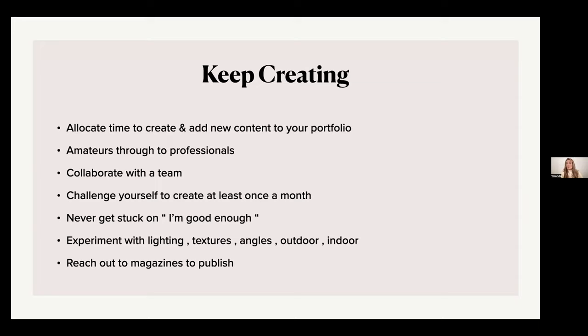And also, going back to keep creating. It is super, super important to always keep creating. It doesn't matter if you're a beginner, if you're a professional, if you're 20, 30, 50 years in your game, it is so important to keep creating. So in between my work, I will always make sure that I'm adding to my portfolio.